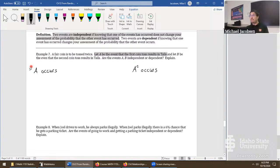It creates a true dichotomy. A occurs means tails on first flip, since we're flipping coins. A complement occurs means A does not occur. We don't get a tail, we get heads. So heads on first flip. So those are our two situations.